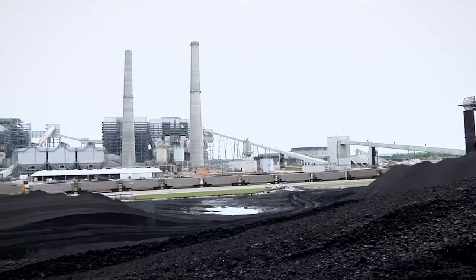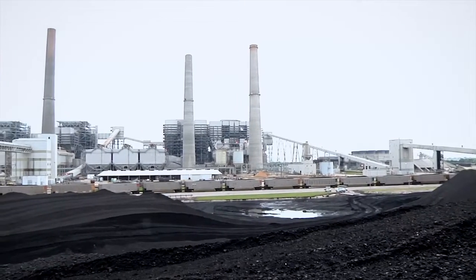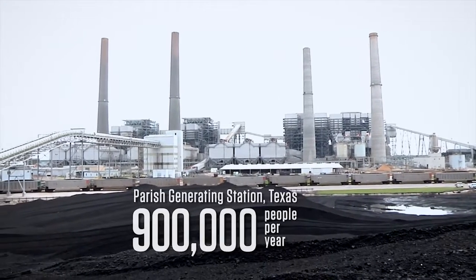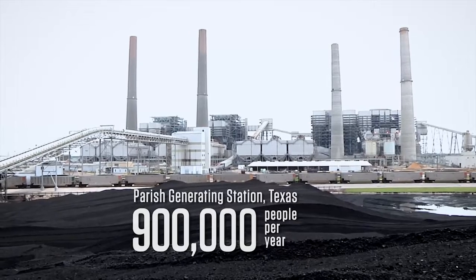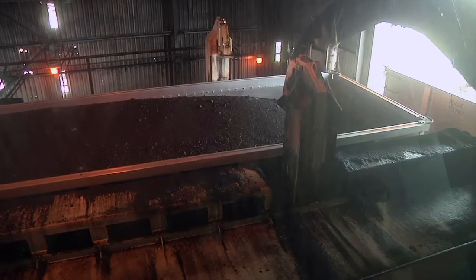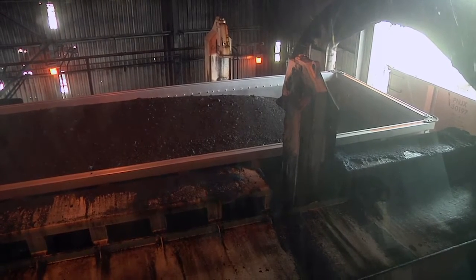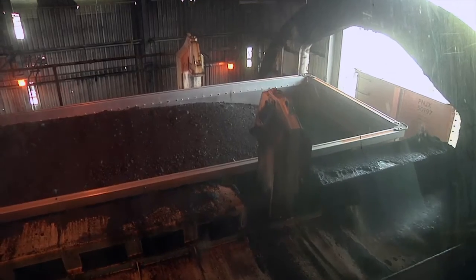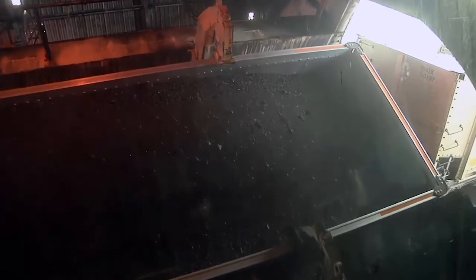So coal is global and easy to produce. Is supply the only reason we're still hooked? I followed the trains to America's largest coal plant, which could power 900,000 people per year. All these cars have got a rotary coupling on them, so the cars will spin on the coupling. And you watch what's going to happen. These clamps are going to clamp down on top of the car. Then this whole dumper is going to turn upside down. Track and all? Track and all.